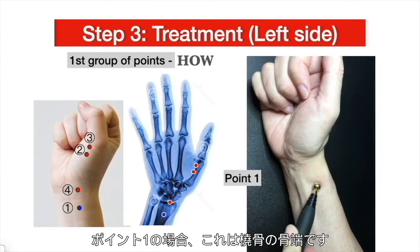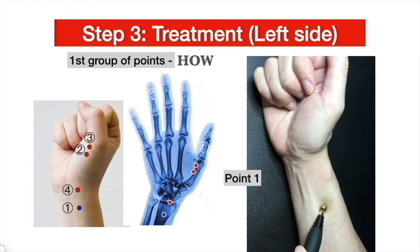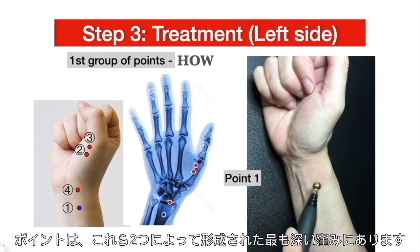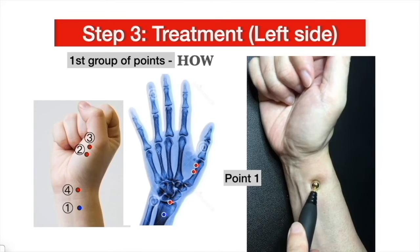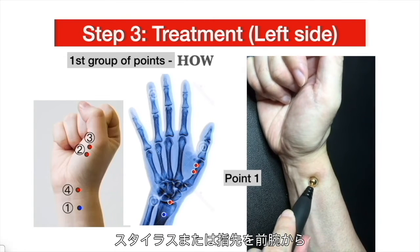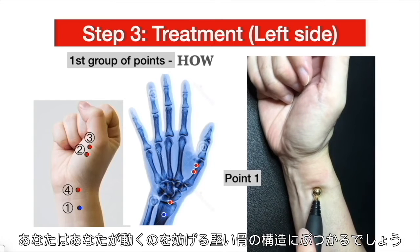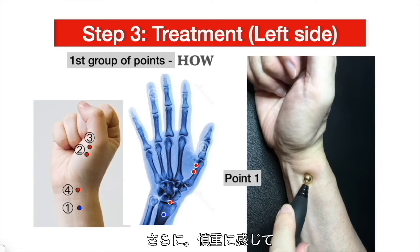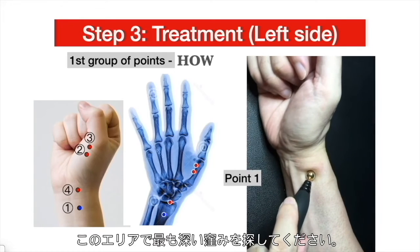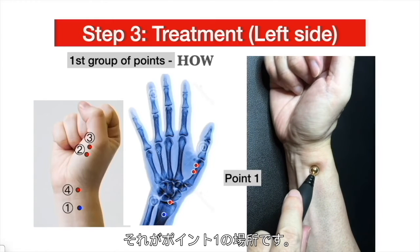For point 1, this is the epiphysis of the radial bone, and this is the shaft. The point is in the deepest depression formed by those two structures over here. If you slide a stylus or fingertips from the forearm towards the wrist, you'll be hitting a solid bony structure that stops you from moving further. Feel it carefully and look for the deepest depression in this area. That is the location of point 1.